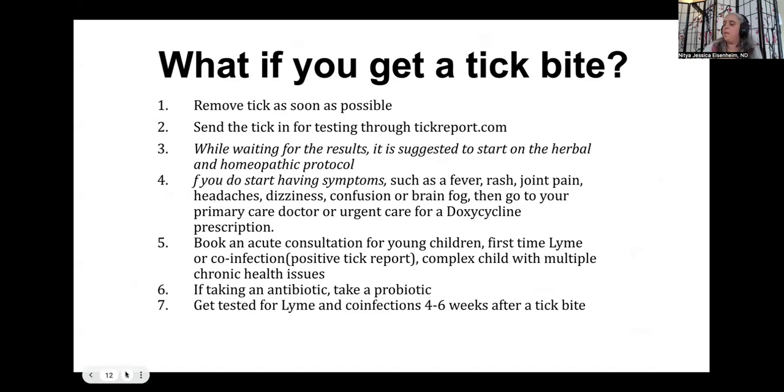So what to do if you get a tick bite? Okay, so we want to remove the tick as soon as possible, and the tick spoon is great for children because it seems less scary to them. With the tick spoon you can just move the tick around until it comes out, but it will start crawling out. So you have to be prepared to catch it. Don't let it get away.